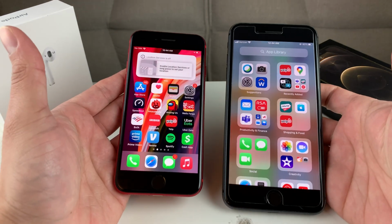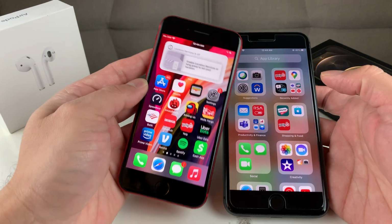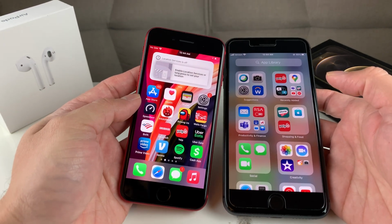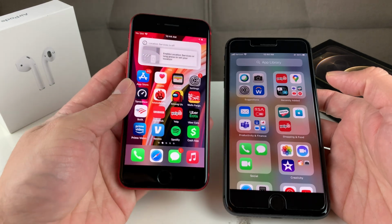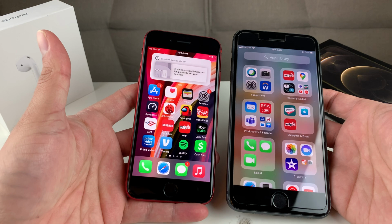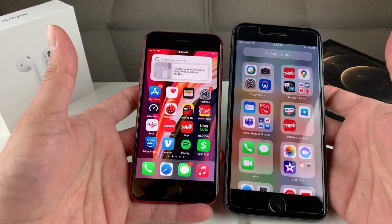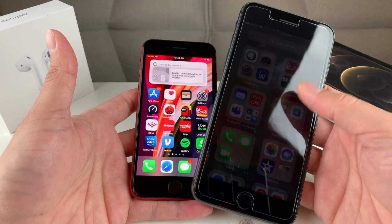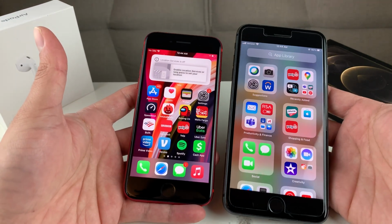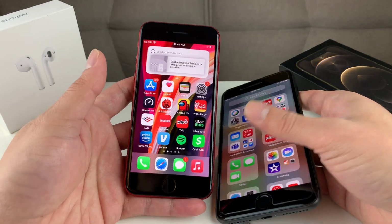The other aspect of these phones is that there are a lot of similarities. The iPhone SE brought back that home button that Apple started to remove starting with the iPhone 10, and that's one thing that a lot of people wish they had now. Both of the phones have the Touch ID fingerprint reader on it. The one thing we're going to notice is that because the iPhone 8 Plus has a bigger body, it has a bigger display just because of the massive size.